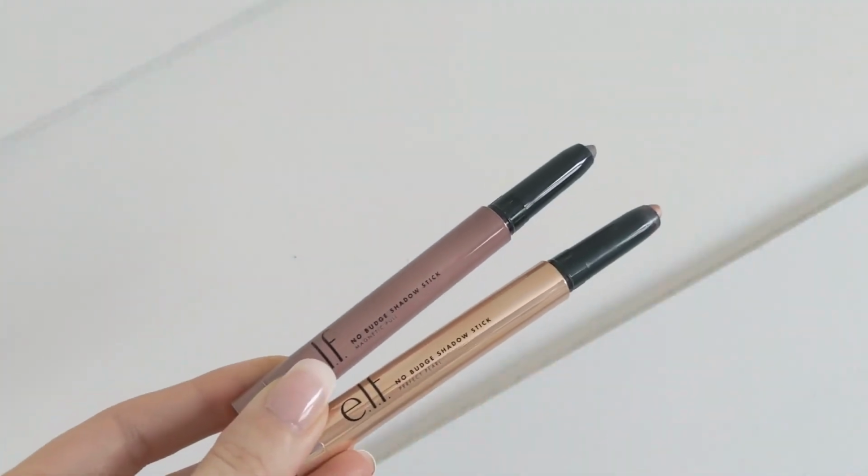The Laura Mercier sticks are $32, whereas these, I believe, are $5. I have the shades Perfect Pearl and Magnetic Pool, and I feel like these are really nice everyday colors to use as either a base for your shadow look or just a one and done all over shadow look. So I've been really enjoying these, and again, these are another item where I can fully take the Caviar Sticks off my wish list now that I know these are out there.